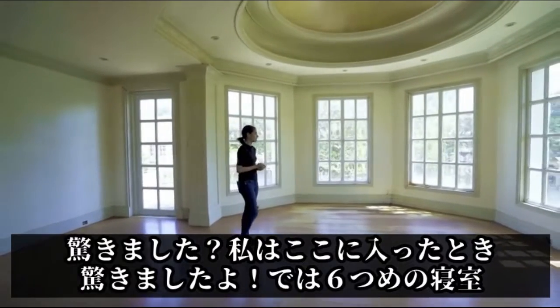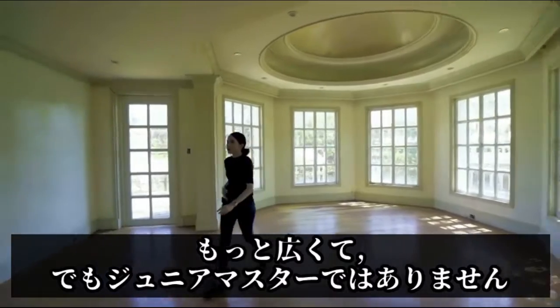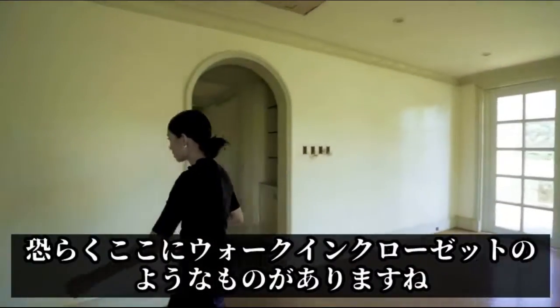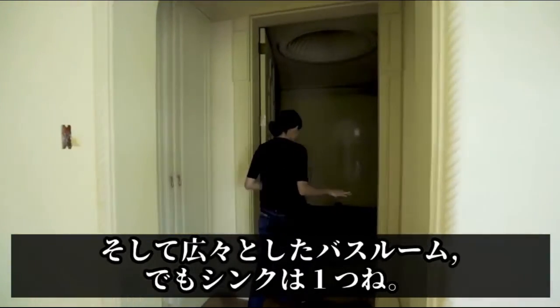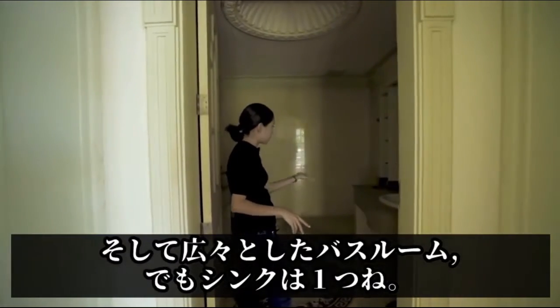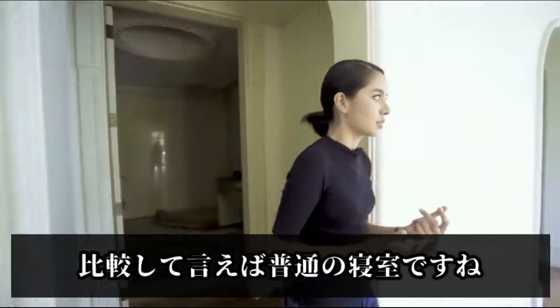Okay, so bedroom number 6. So this is a differently shaped room. It's a lot bigger as well. Although it's not a junior master, I believe. It does have a sort of walk-in closet here and a bigger bathroom, but it also has just one sink. So it's a relatively regular bedroom.